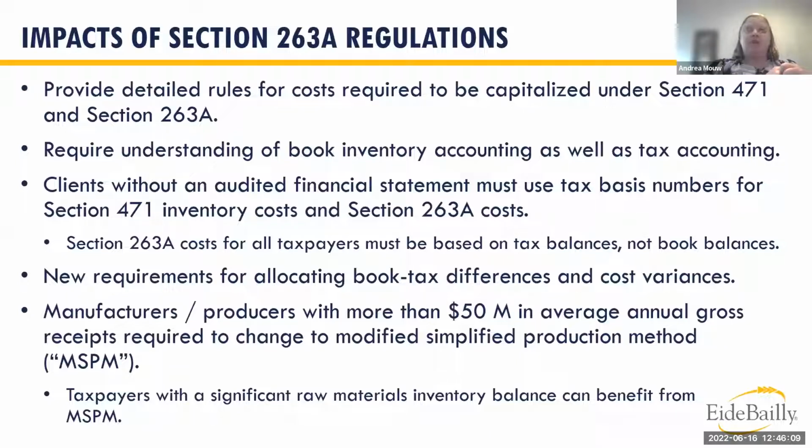If you think about some of the big book tax differences like depreciation, book may very well be capitalizing book depreciation, but in a year where a lot of equipment was purchased and deducted under bonus depreciation, our tax depreciation number is a lot higher. And the IRS has clarified that we have to use that higher tax basis number unless we have an audited financial statement. If we have an audited financial statement, we can follow book. If we don't, we need to start allocating those Schedule M adjustments into our inventory.